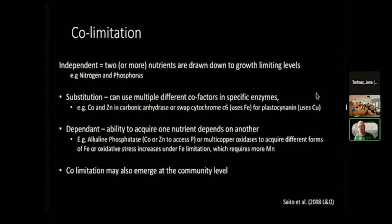Okay, so this co-limitation, a large area of the ocean is co-limited. The Southern Ocean, I don't doubt, is similar in this regard, and we'll see a little bit of evidence for that tomorrow. And there's three kind of types of co-limitation that can occur. The first is what we call independent co-limitation, and that's purely because the concentration of two resources are being simultaneously drawn down to low levels in the ocean. Okay, so an example of that might be where nitrogen and phosphorus get drawn down together to very, very low levels. You have to add both of them back together to get above their limitation thresholds.